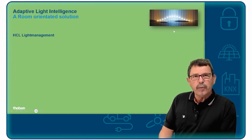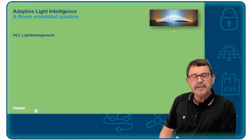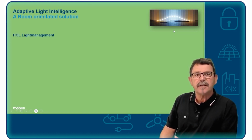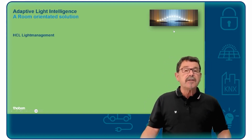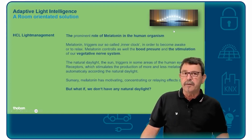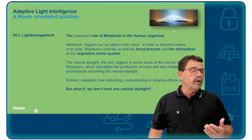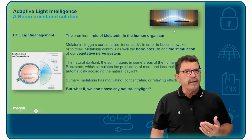HCL, human-centered lighting, what does it mean? You see this nice picture on top, and this means finally, so we do have different light colors, light temperature colors at the early morning, so starting with a warm, let's say, red partition of the light, noontime, cold light, and to the end of the day when the sun sets finally it turns again to the red partition of the light. And this has a deep impact on the well-being of people, because this light controls or affects finally blood pressure, the stimulation of the vegetative nerve system as well. And so this means finally it cares about the well-being of the people.